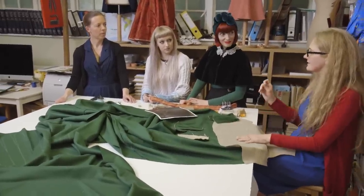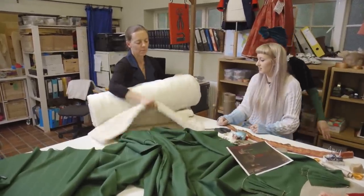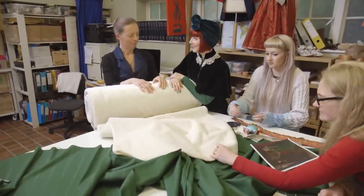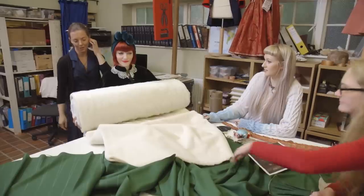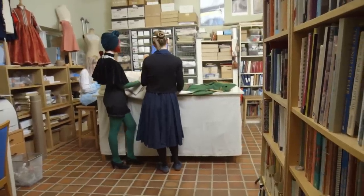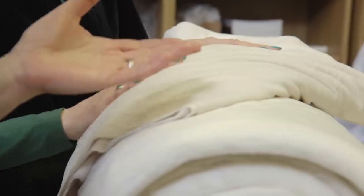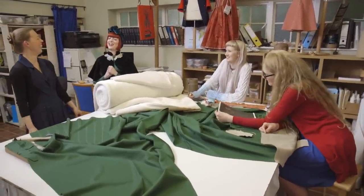Haven't even got to the fur yet. There's quite a lot of it. Whoa. And it's heavy. Oh my gosh. In fact, this is something I hadn't really considered, is just how heavy this whole thing is going to be. Because this fur on its own, if you lift that and see how heavy it is, and then we've got the wool on the top. Oh gosh, yeah. So is this the full amount that's going to go into the dress? Yeah, because we've decided that the whole of those big sleeves must be lined in fur, and then most of this gown, which is probably why she's standing there like this. She's just going, get it off me.